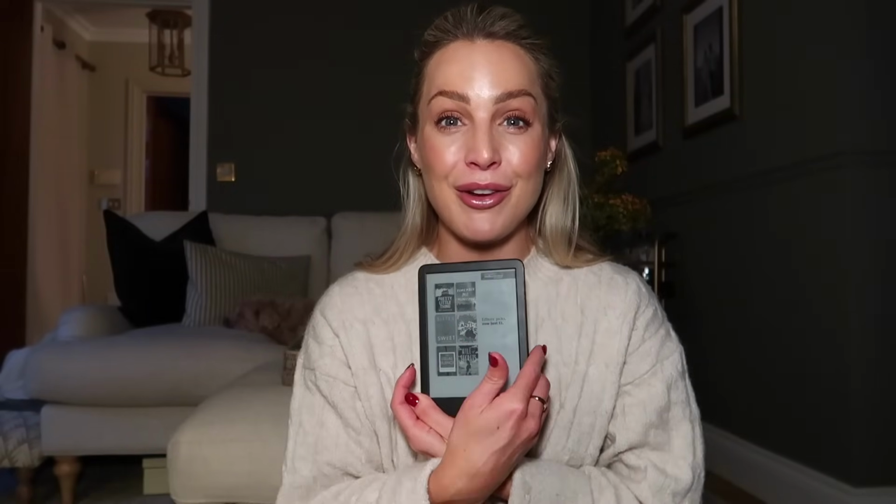I'm very new to a Kindle. Probably a lot of you are sat there eye rolling, like, girl, get with it. The Kindle's been around for ages, but this is my first Kindle and I love her. I'm nearly finished. It's actually getting really good.